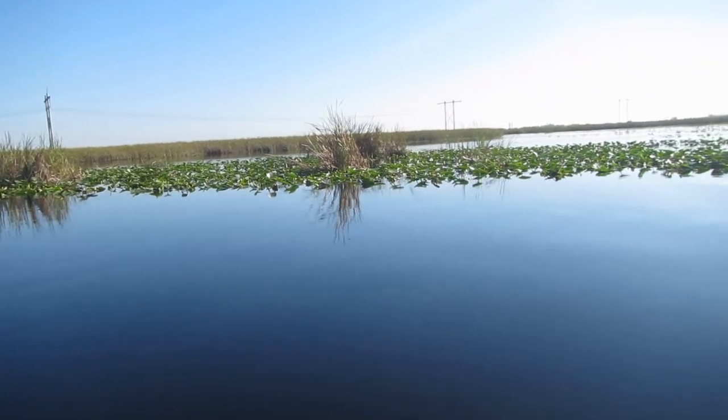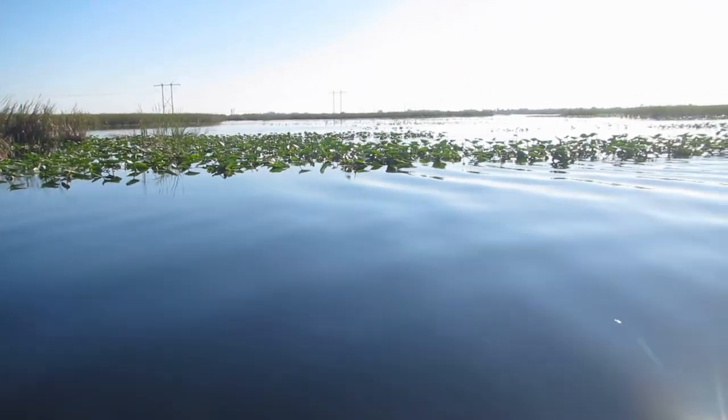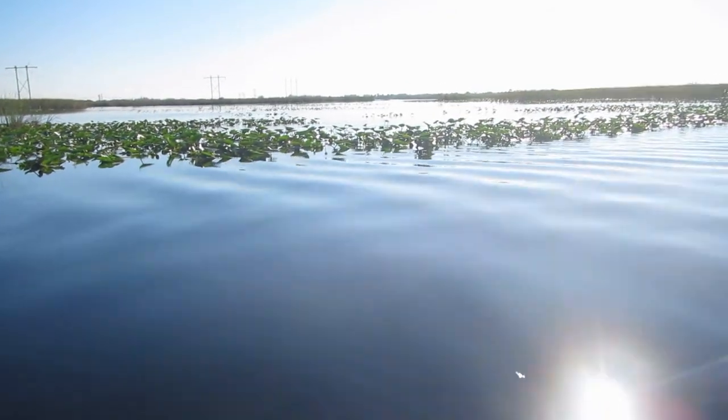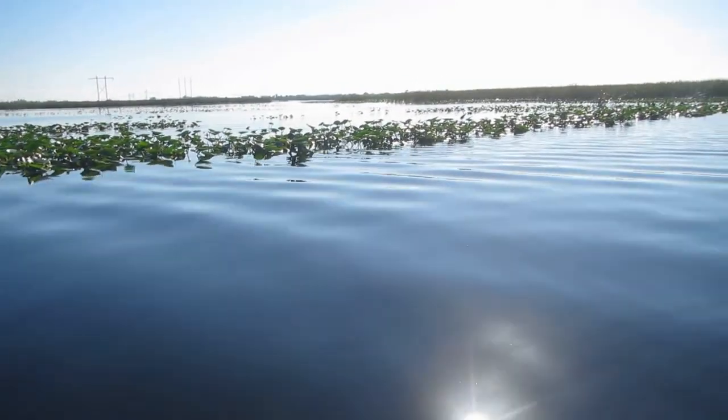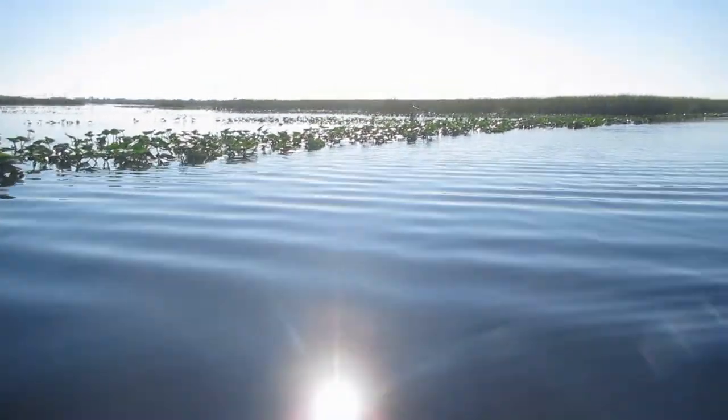Now, you guys did hear me correctly. I did say river. A common misconception about the Everglades is that it is a swamp. This is incorrect. It is actually North America's shallowest and slowest running river.